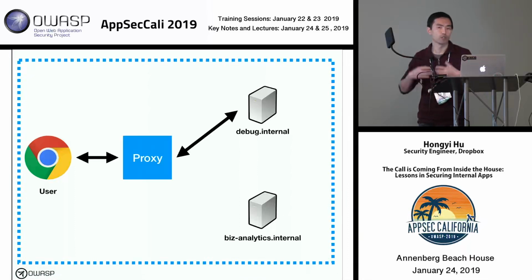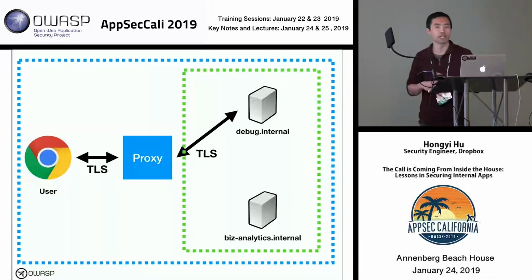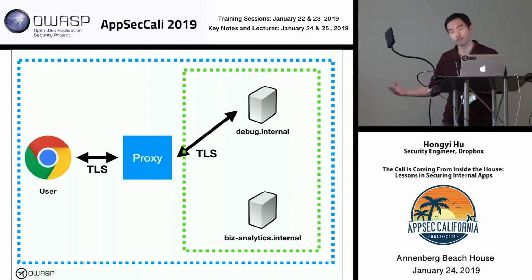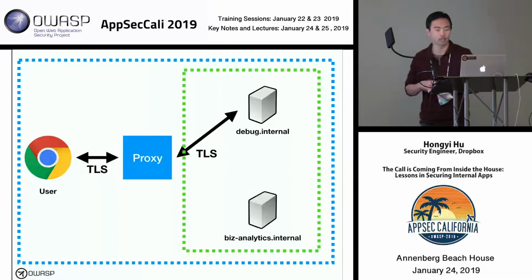The first thing that we could do is add a proxy, right, that takes in all the traffic between our users and relays them to these applications. And then once we do that, we can start doing things like enforcing TLS everywhere, right? This is good because that means that someone who's inside our environment is going to have a much harder time doing network interception. We're also going to want to add some network isolation.